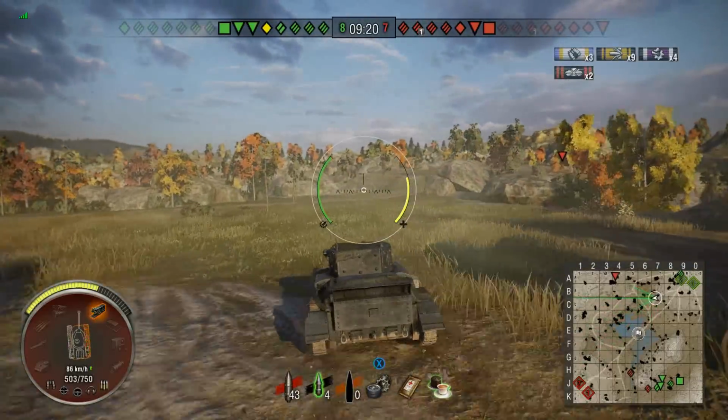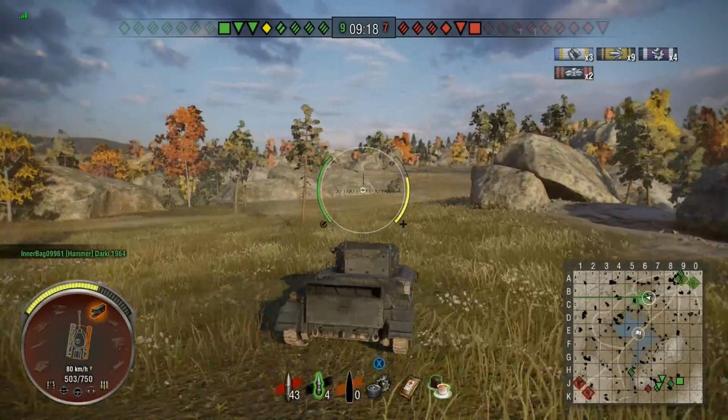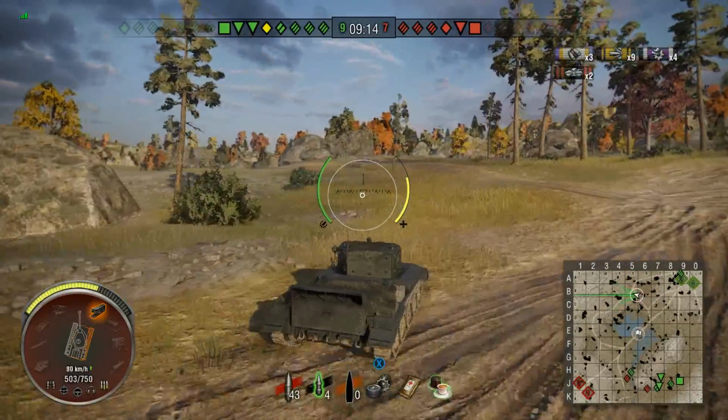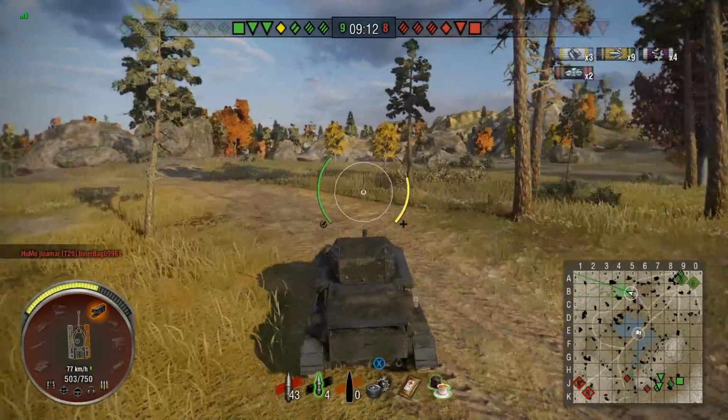So expect to use a lot of premium, and if you don't, then that's entirely up to you, but you're going to see yourself missing out on quite a lot of damage that you could be doing. Right, so here we go.